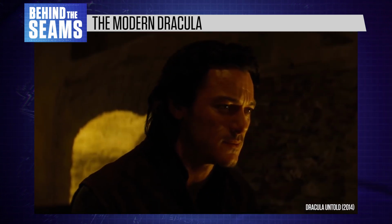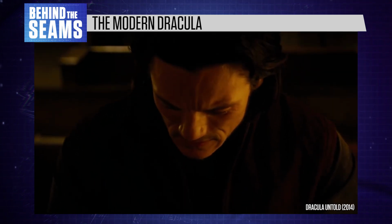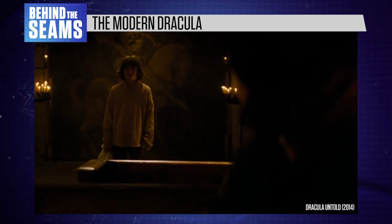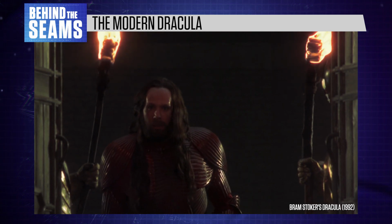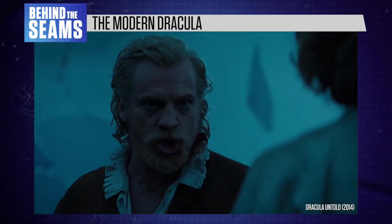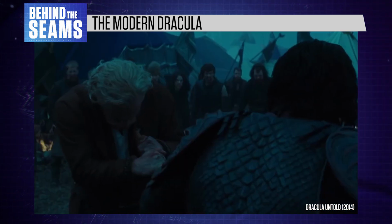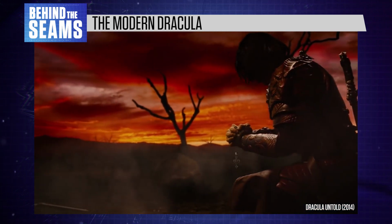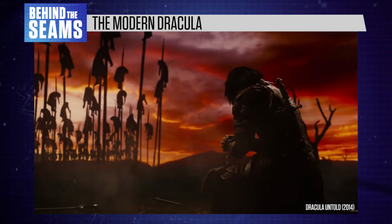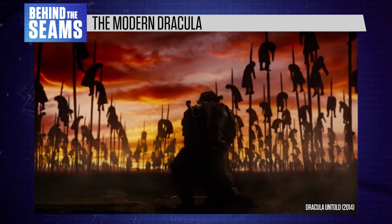We also see big-budget attempts to bring Dracula back to more authentic origins, the most famous being Dracula Untold and Bram Stoker's Dracula by Francis Ford Coppola. These films take very different approaches. Originally planned as the start of a new monster movie franchise for Universal Pictures, 2014's Dracula Untold stars Luke Evans in the title role. It's a historical action movie that takes place in 15th century Transylvania, focusing on Dracula's alleged historical inspiration, Vlad the Impaler.